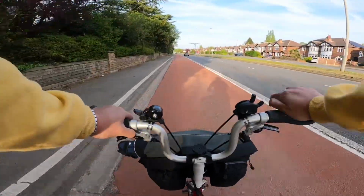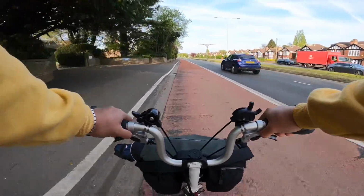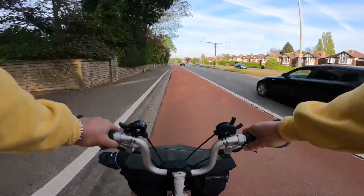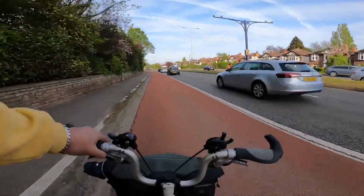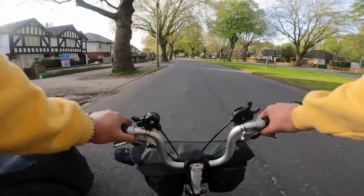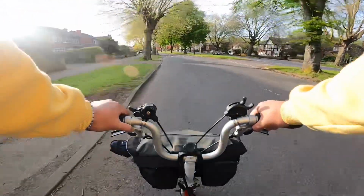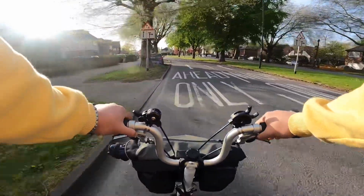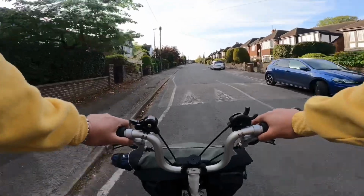This is A52, Nottingham. This is bus line. They installed a speed camera here. A lot of big houses around here. And I need to cross the other side. Quiet in this area. The road is big.